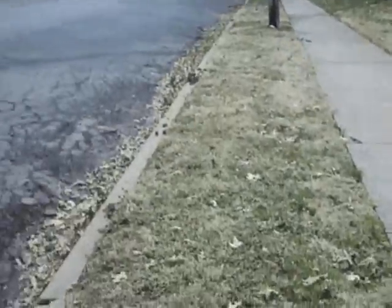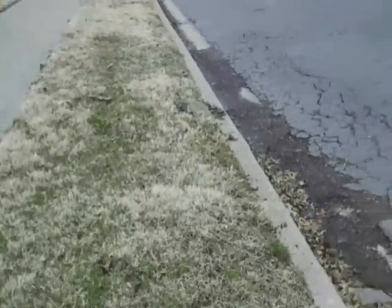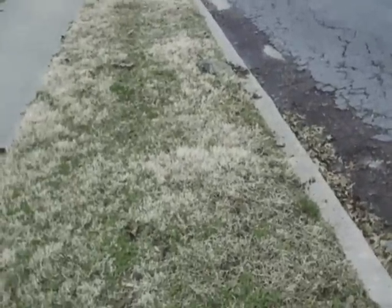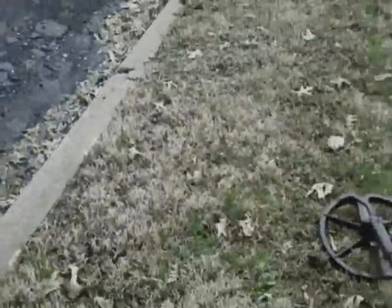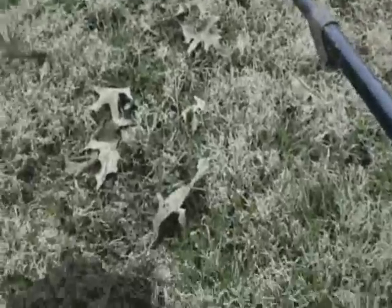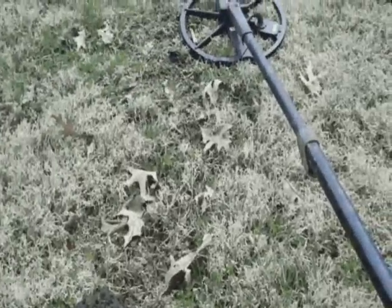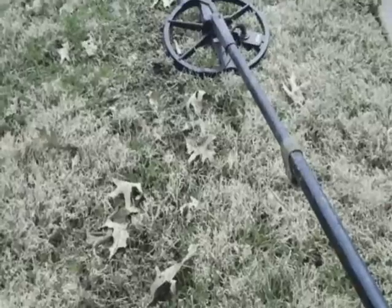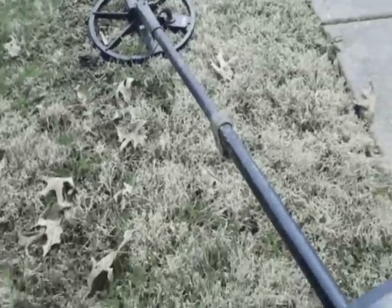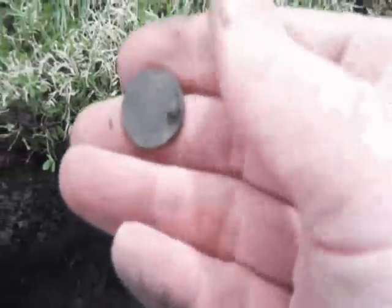All right, diggers, I'm back at my lucky park, and I'm working this strip, and I started, you can kind of see that chunk of asphalt right there laying on the grass. That's where I started, and I've come this far, and I've dug two memorials and a zinkin, and I just had a signal not even 5 inches deep, and it was a 636, but it had a high pitch. And it's another Indian head. I can't believe it.